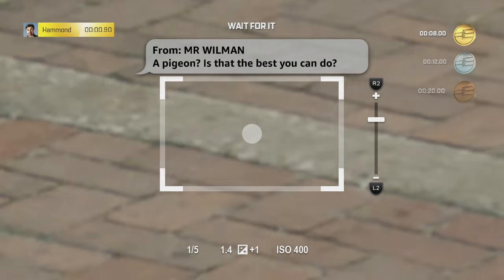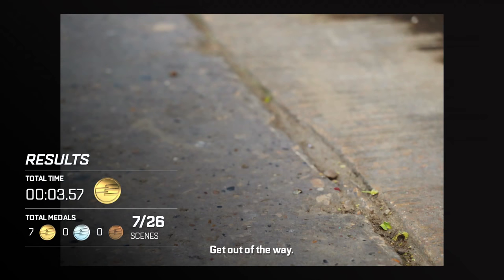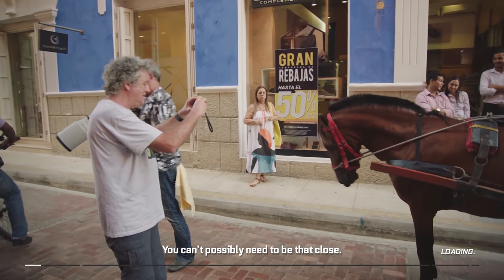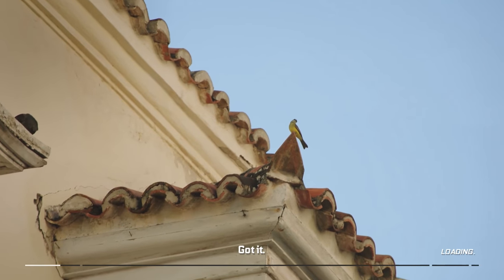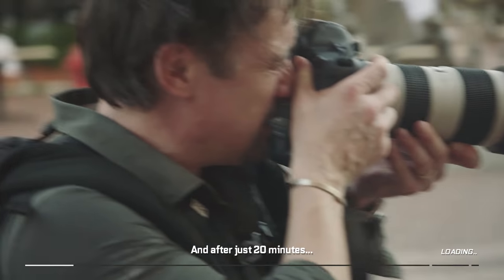Hammond's got all the gear and no idea. Another one? Oh. That is so random. Get out of the way. Oh, I'm sorry, am I annoying? Yes, you are. Well, yes, you can't possibly need to be that close. Hello, horsey. Eventually, we got into the groove. Got it. Look at my pigeon.